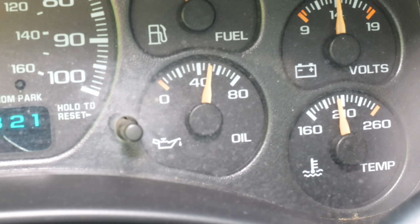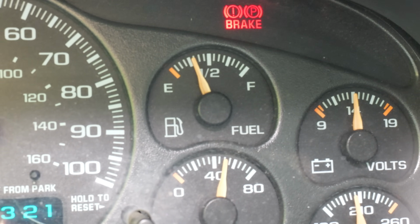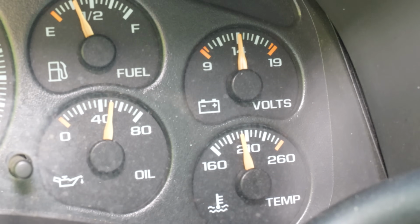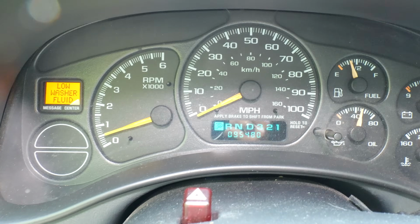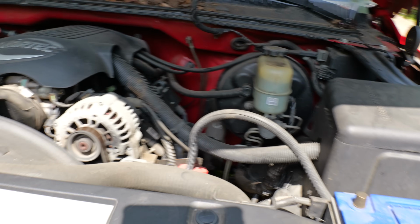Yep, that's good. Fuel, oh yeah, we replaced the fuel pump on this thing, the fuel level sending unit. That's not broken. And then yeah, good fuel temperature. Then yeah, good engine coolant temperature, and it's charging good. So there's no problems up here at the dash. Oh yeah, it's running good. I'll let y'all listen to it for a second here.